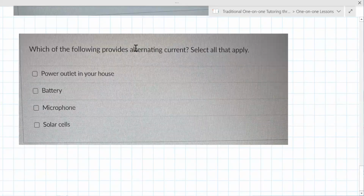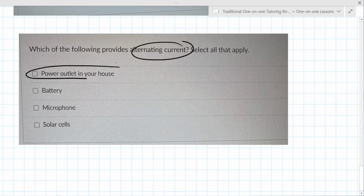All right, which of the following provide alternating current? So the main one is your power outlet in your home. Almost everything you plug into your power outlet is AC. Now, your iPhone charger, or that wall wart, that thing you plug into the wall, converts it to DC. But your power receptacle in your house is AC.